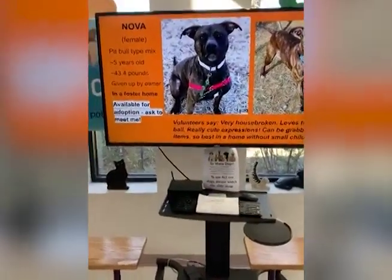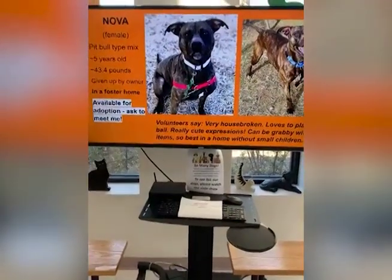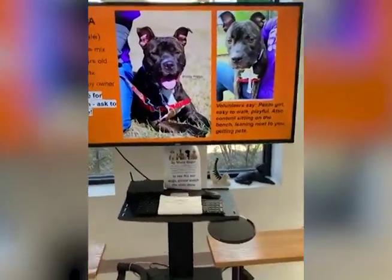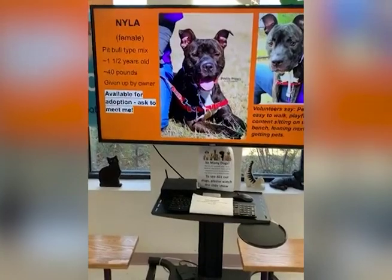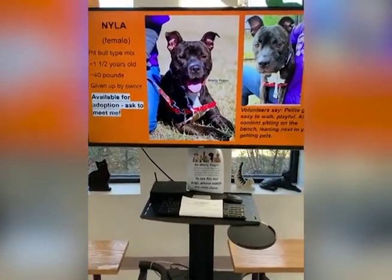This is Nova, pit bull mix, 5 years old, given up by owner, very housebroken, loves to play ball, cute expressions, best in a home without children because she is grabby. This is Nyla. Nyla is a pit bull mix, petite girl, easy to walk, playful, likes sitting next to you on the bench. And she's a beautiful brindle.